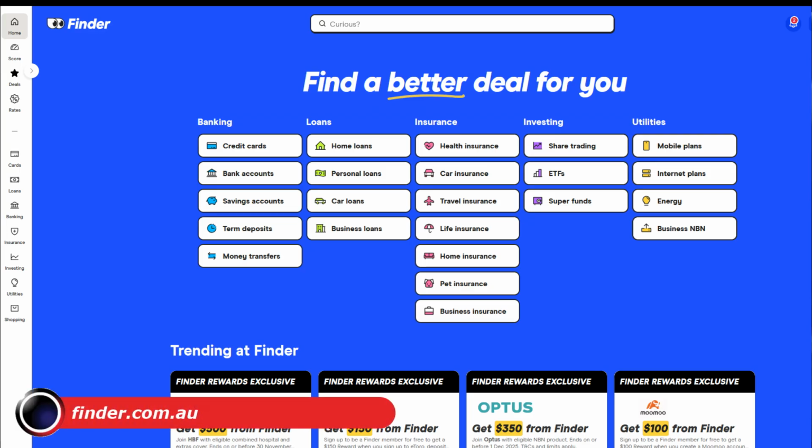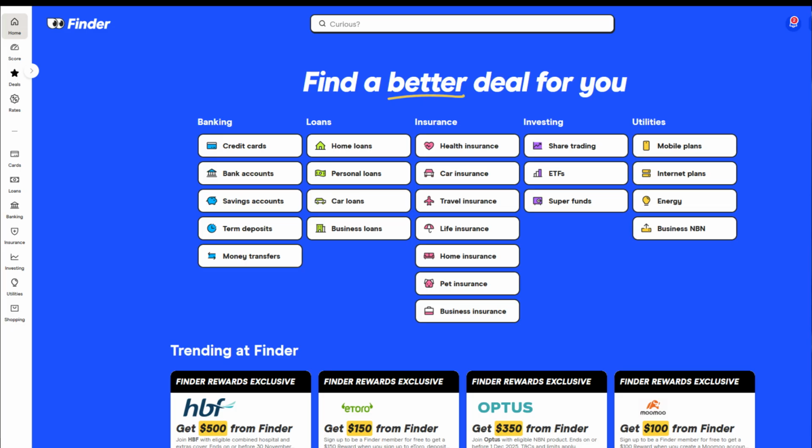The other one that can do the same thing is finder.com.au. That's where you find a better deal on anything, isn't it? It has more stuff than comparethemarket.com.au, but the same basic principle. It's commercial. It has dealings with a whole range of businesses, and it'll push the ones it has dealings with, but it can do a lot more.